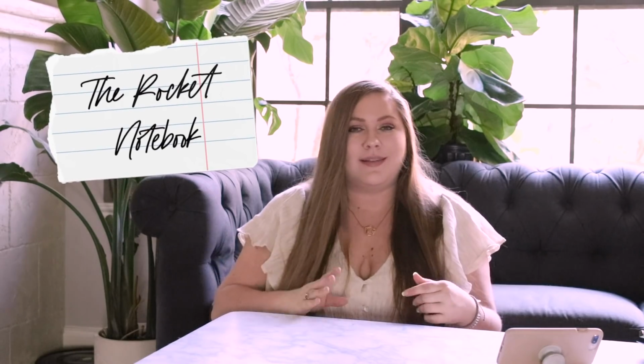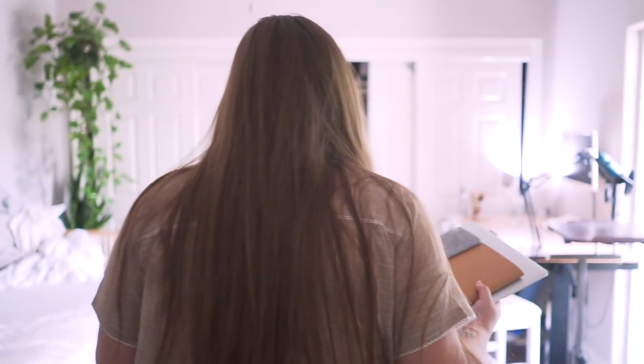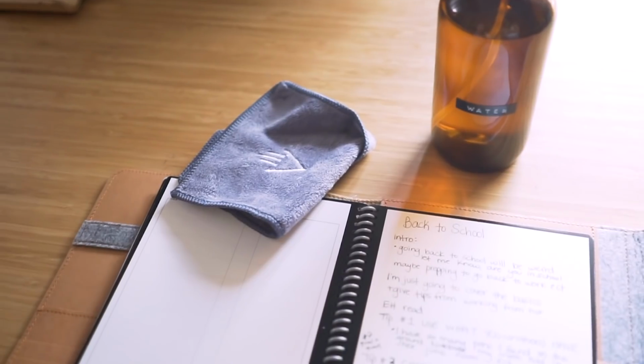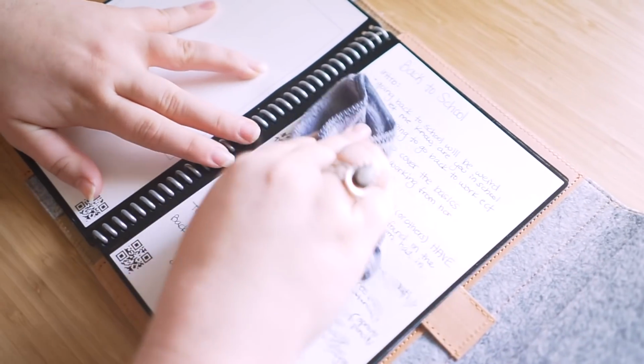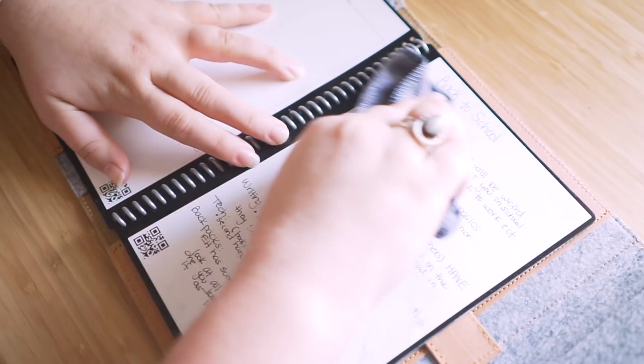And then so many people have been asking me about the Rocket notebook. If you guys haven't heard of this, it's basically a reusable notebook that you can write in and then completely erase and start over. So basically you write in your notes, you know, normal, whatever, and then you take a picture of it through the app, and depending on which little symbol you've circled, it will send it to wherever you want.